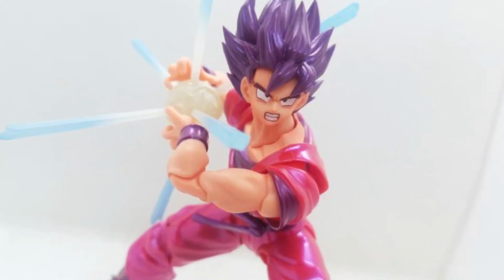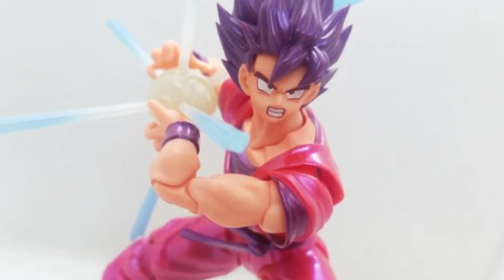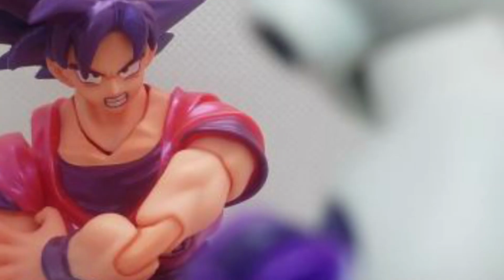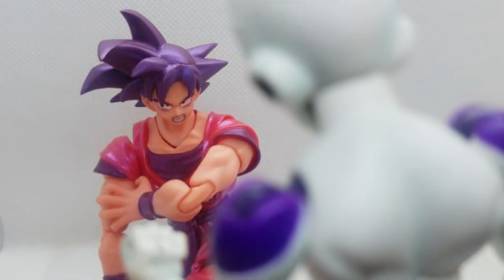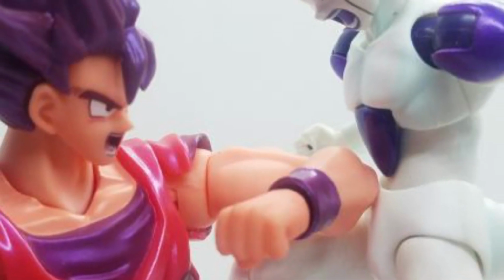Number 8, Kaioken Monkey Goku. If you watch my video where I ranked all of the currently released Gokus, you know that he's among the best of the Gokus in the line. The paintwork is like that of an event exclusive, and the hair swaps that you can do with this figure bring in so much fun factor.